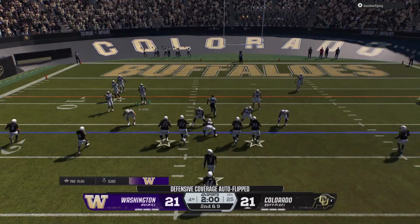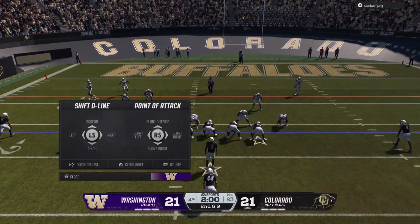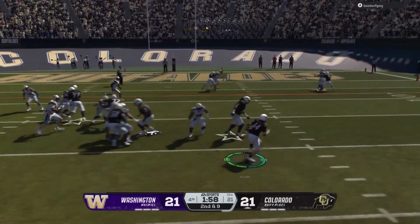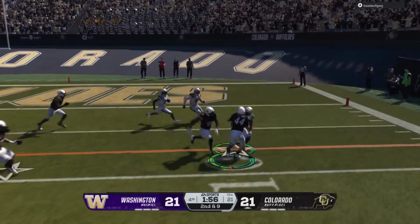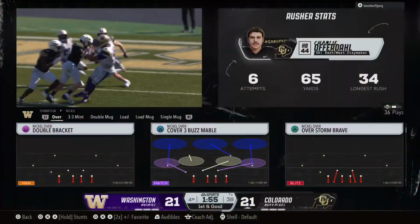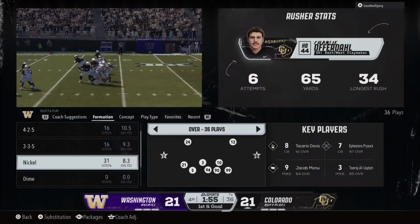Didn't get much on 1st down. It's 2nd and 9. They'll keep it on the ground. Oh, he's getting a head of steam. He's brought down at the 7-yard line, and they are threatening to take it in.